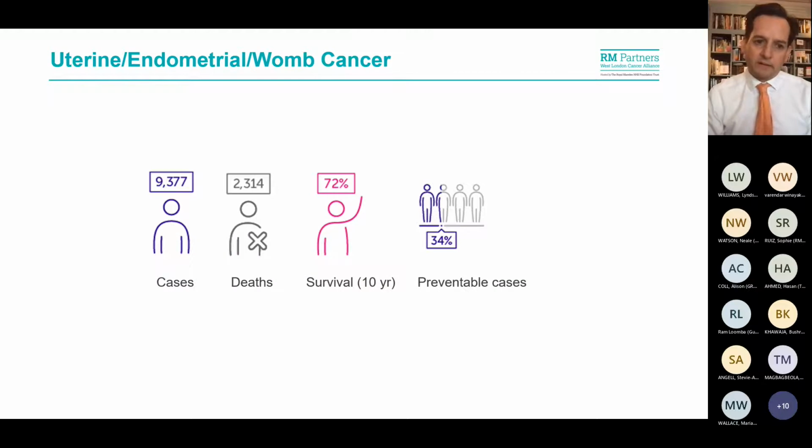So uterine cancer is the most common gynecological cancer, associated with excellent survival. And this is due to the fact, as you know, most of these patients will present with postmenopausal bleeding. We'll discuss it hopefully in the referral criteria, but there's quite a bit of discussion as to which patients should go forward to rapid access referral for potential endometrial cancer if they have heavy bleeding. But for most of these patients, they'll present with postmenopausal bleeding.